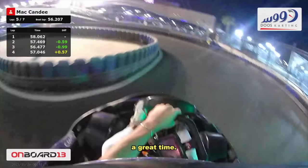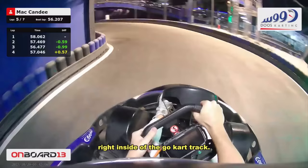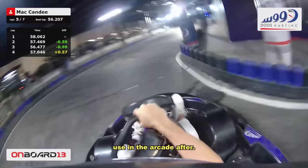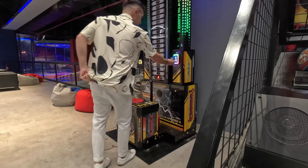And now it's time to head back over to the arcade, which is right inside of the go-kart track. It actually includes a small amount of credits you can use in the arcade after. So, of course, I've got to test out the hammer. All right, we're going to have to go and test out the hammer here. Let's do it.